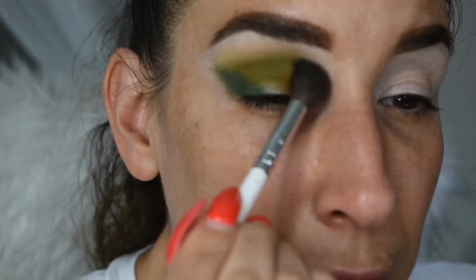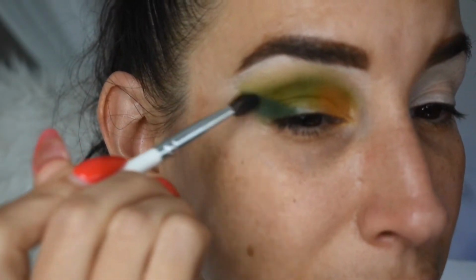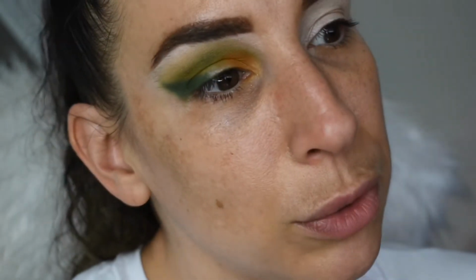Go BeautyBay. Have you guys tried any BeautyBay palettes? Which ones have you tried? I'm so curious.